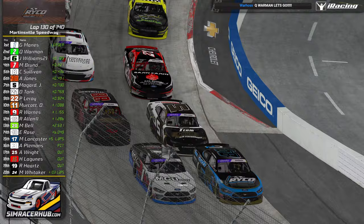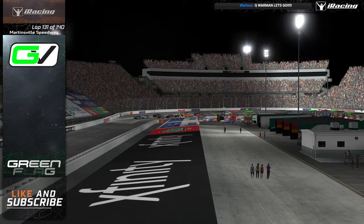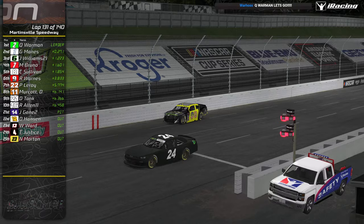Warman jumps through the field and begins to pull away. Great jump by him. Mains follows suit in second as Bruno tries to come around the top side. We haven't talked much about Bruno, but trouble for several drivers. You jinxed it there, Austin. Told you. Not the move. Not at Martinsville. Not the move.